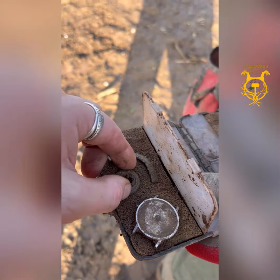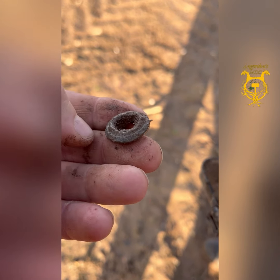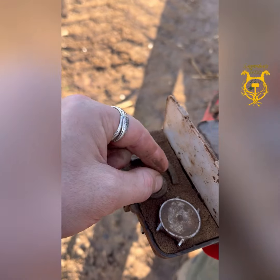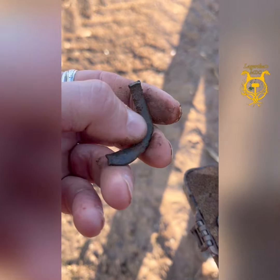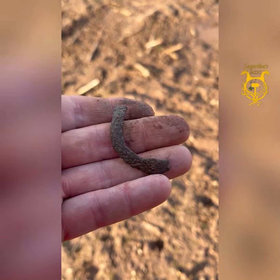That looks like a spindle to me, bud. Yeah, it's a spindle wheel. Very nice. And what's this, a piece of a buckle. Oh, look at that. That would have been a beautiful buckle. It would have been if he would come up in one.